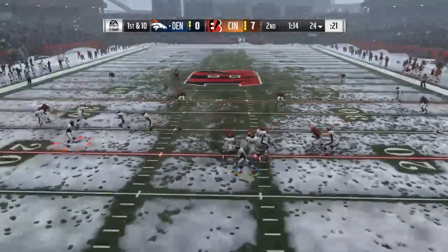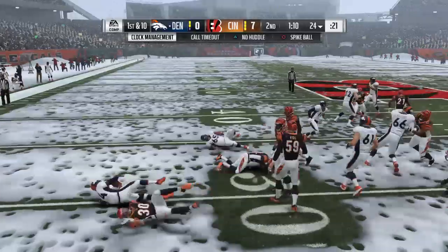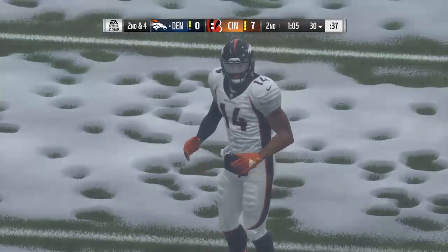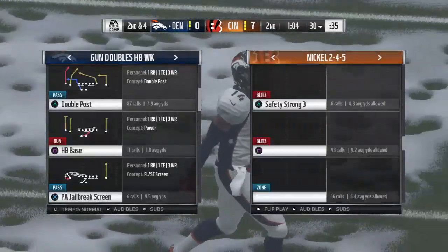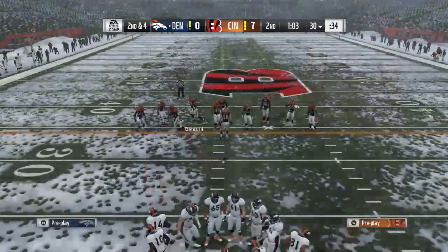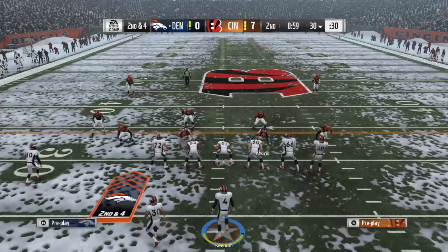Trying to shake off the interception from the last drive. He'll look to throw. Throw left side complete. It's Sutton. And he'll be brought down right at the 30 here. A gain of 6 there on first. 6 yards was the pickup on the last completion, so here's 2nd and 4.